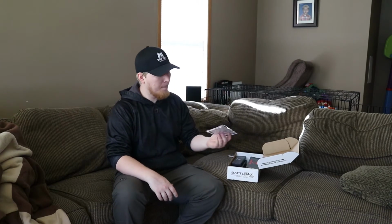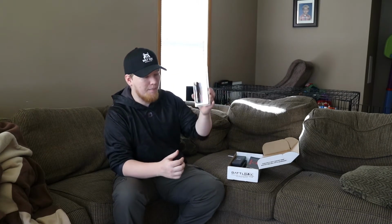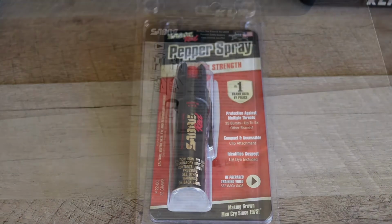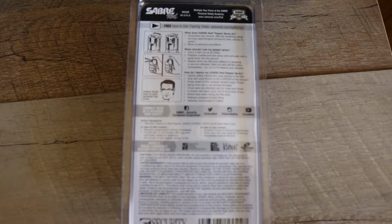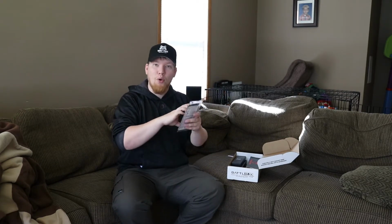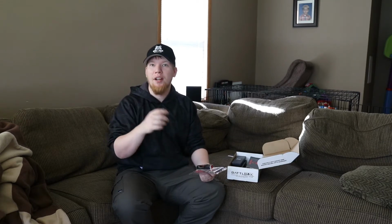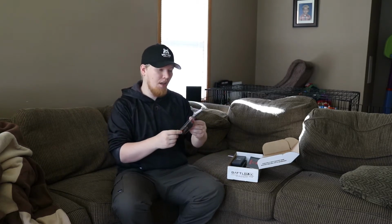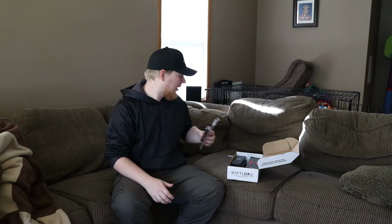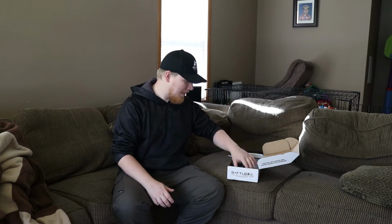Item number one is we got some Saber Red pepper spray. And so this Saber Red gets a lot of really good reviews. And it's supposed to be a really good pepper spray. It says it's been making grown men cry since 1975. So a lot of people like to carry pepper spray, especially girls, because it's so little. It fits in purses and you can conceal it very well, but it's still fast to pull it out and use it when you need it. So this is a really cool product and probably the most used self-defense item out there. So it's cool that came in the box.